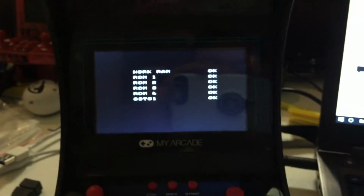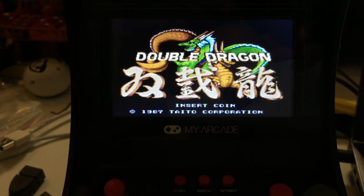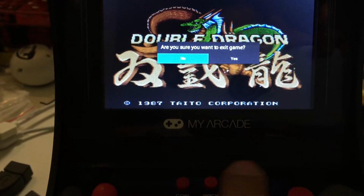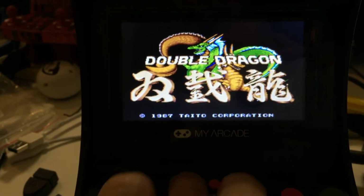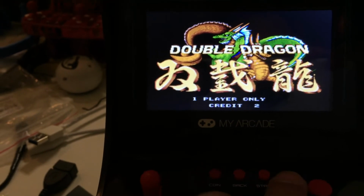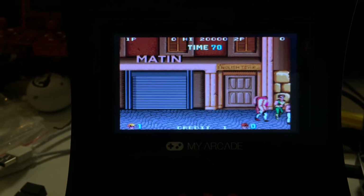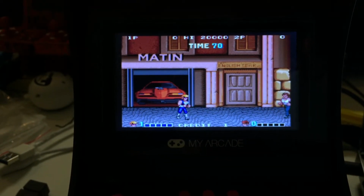So that's the Double Dragon. I think this is the newer version of Double Dragon. Are you sure you want to access? No. Oh, I pressed back instead of start. Select. Oh, because this is MAME, so you have to put the coin in first. Select coin, player, start. So no, this is not it. This is Double Dragon 3.